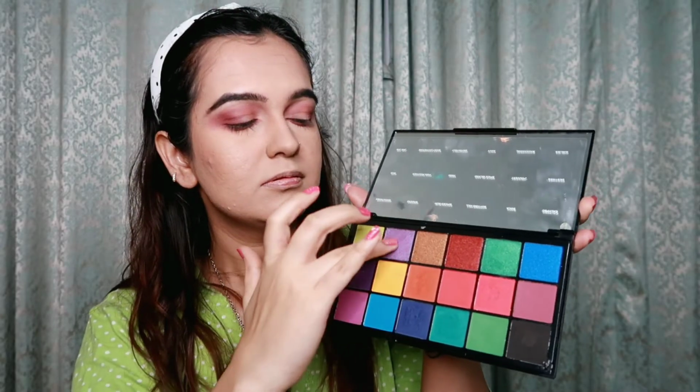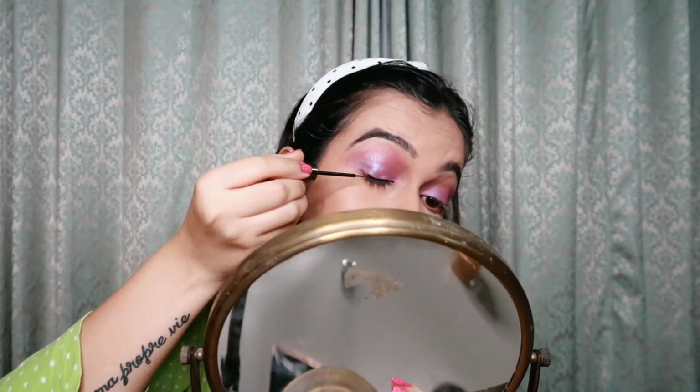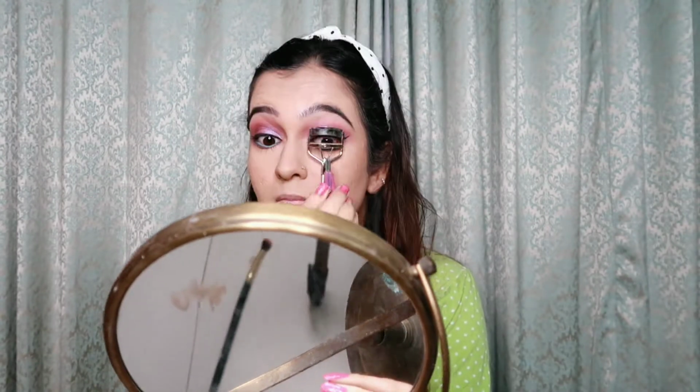Now I am taking this beautiful glittery lilac color from Makeup Revolution palette and I am going to apply it on my eyelids. Then I thought of doing wing eyeliner that day and for that I am using Lakme Absolute eyeliner. For my waterline I am again using Lakme Kajal pencil and applying this blue shade in my waterline. Then I am curling my eyelashes and I am going to apply mascara which I am using from Benefit.